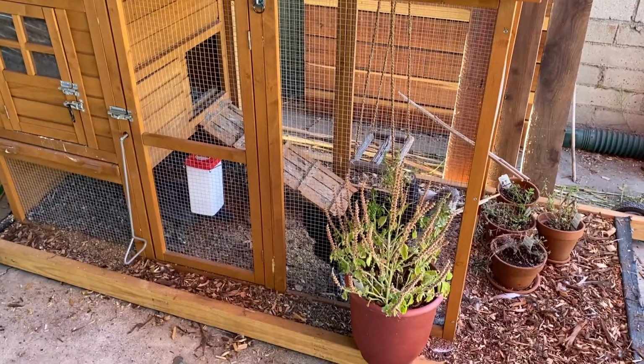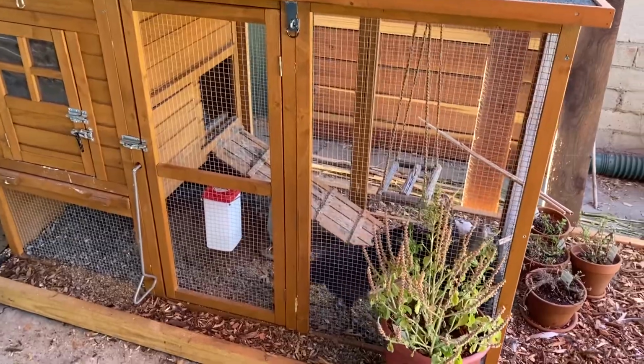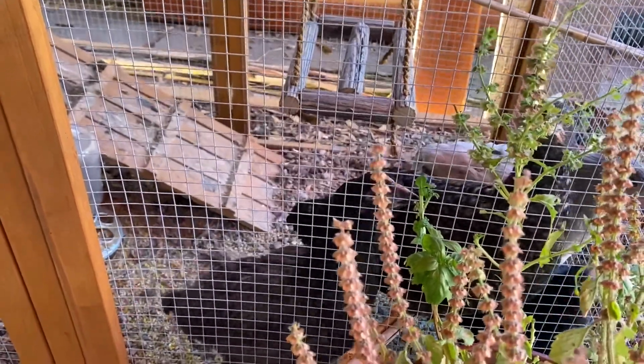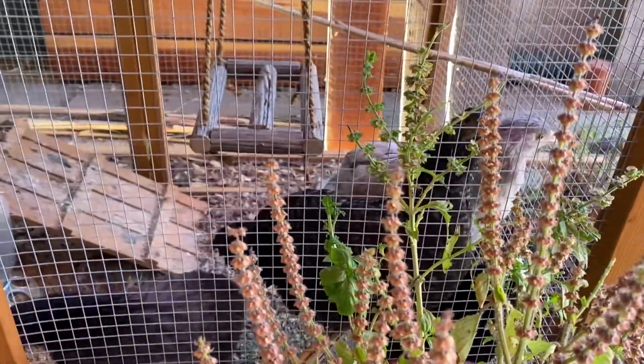This is the coop. It's about, I'd say, 6 feet long and 4 feet tall. My husband also built the swing, but the chickens haven't really taken advantage of that. I think they're freaked out by the non-stability. We've surrounded the coop with some basil and mint, which the birds really like to partake in.